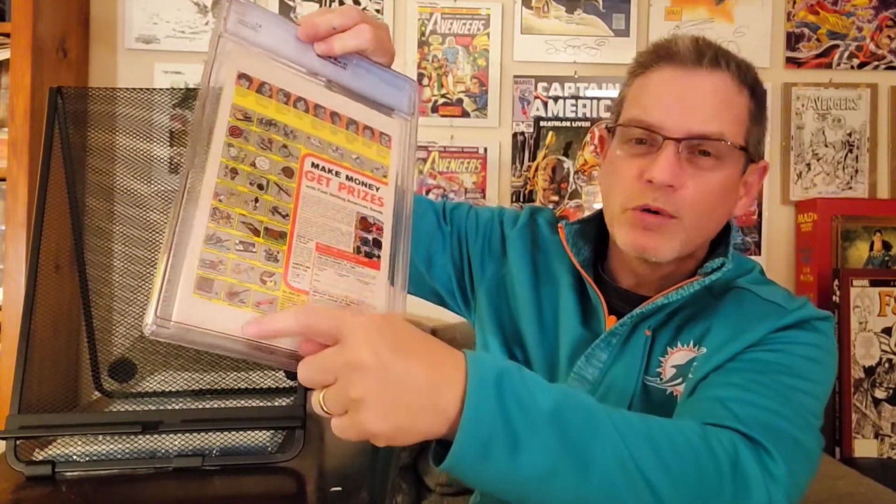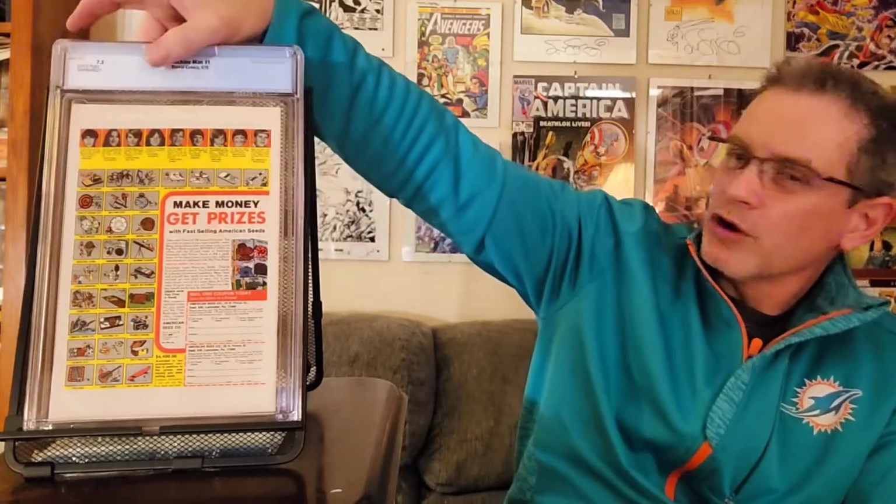It was completely folded in two, and I worked and got the crease out of it as best I could, but it's a completely color breaking. You can still see the crease even though I've smoothed it out as clean as possible, but that really cost me on this one. But it is a wonderful presenting book. Even at a 7.5, this presents beautifully. So I'm not terribly disappointed in this.